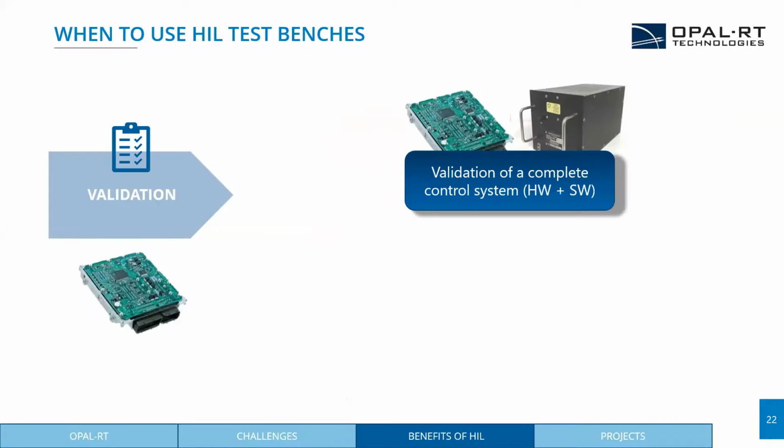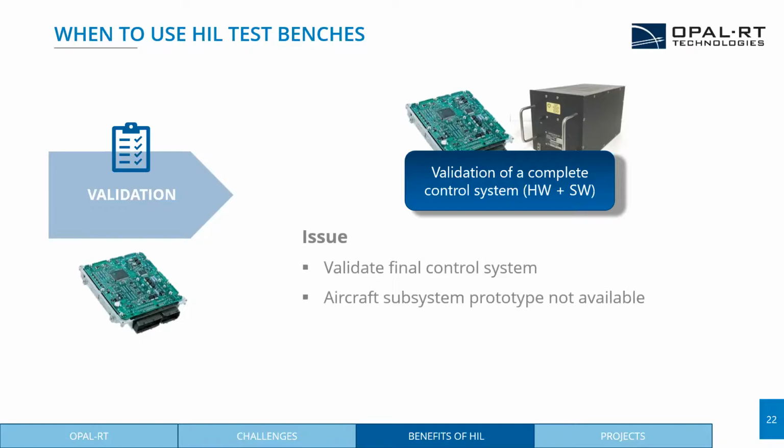In terms of validation, that would be a further step, meaning I have my software, and I have a hardware team that has developed the PCB with the microcontroller and the memory and the IOs and all that stuff. This software has been embedded in the microcontroller, and I want to check that this thing is working properly before first flight. So this would be the issue. I want to validate the final control system so it's ready to mount on the aircraft, but I still want to see what happens in the lab before going real.